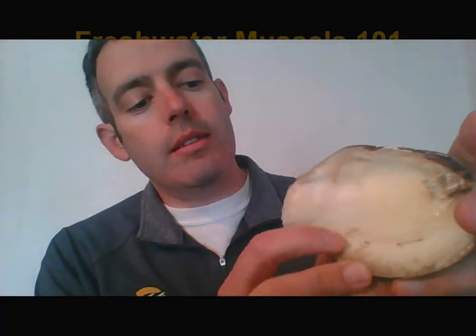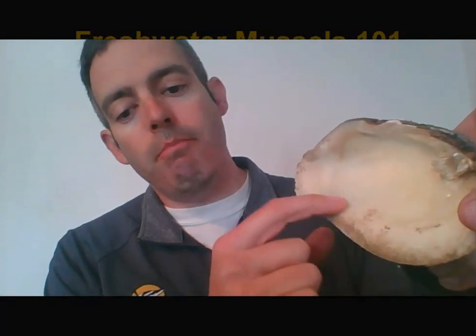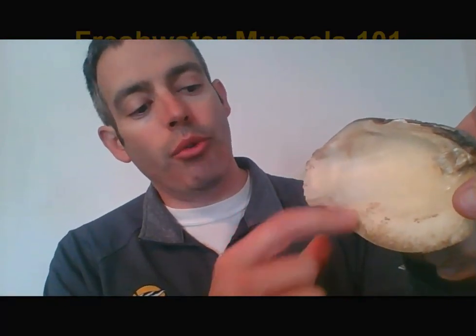Okay, and then that mantle that I talked about that actually secretes this shell is this line that goes right across here. That would be where the mantle is, and that's where the growth of the mussel shell is going to happen. So just a little bit of anatomy for mussel shells that you can look at.